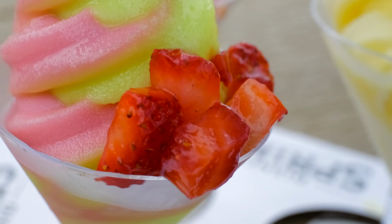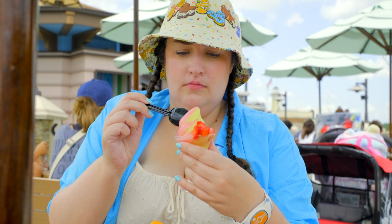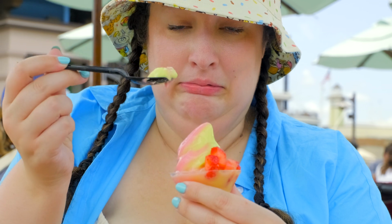on the top. These are like sundae strawberries. I like how they look. It adds a nice little texture, although it's kind of hard to eat because when you scoop the Dole Whip, the strawberries fall off, but what can you do? I like what they're trying to do.